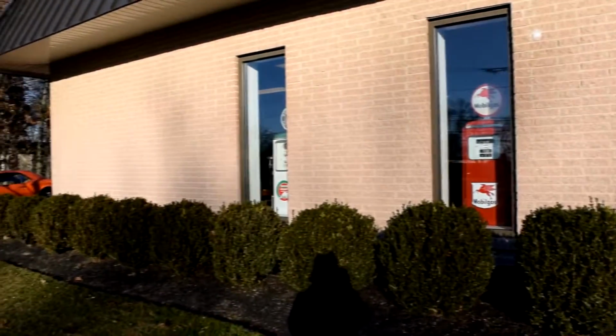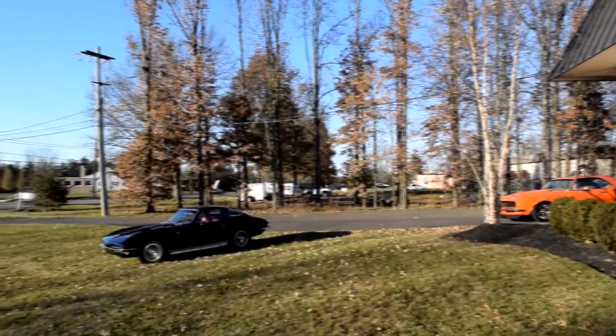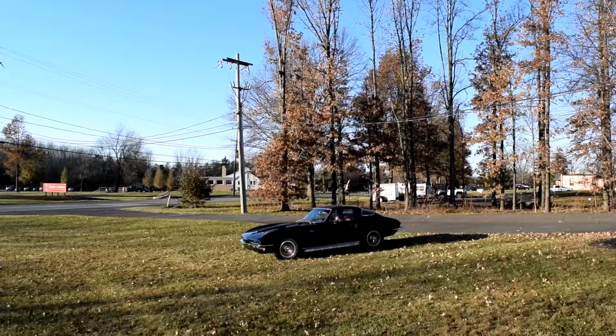Today we're reviewing a 66 Corvette Stingray with a 427 big block making 390 horsepower with a 4-speed transmission. Now this car is a restoration, so it's been completely redone to what it originally was back in 1966. It's a rare black and red interior car. It has side pipes, the knockoff style wheels, and the bigger motor.